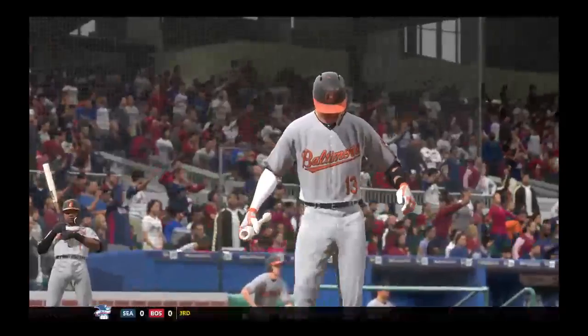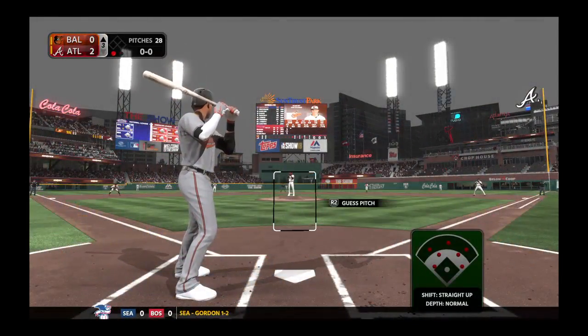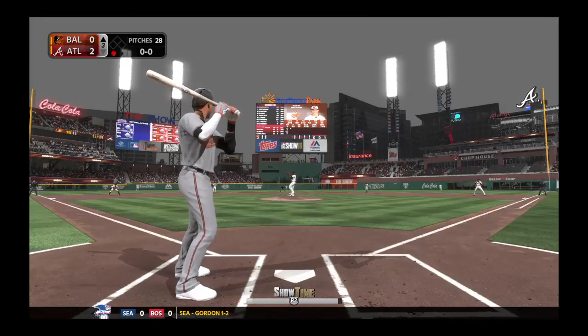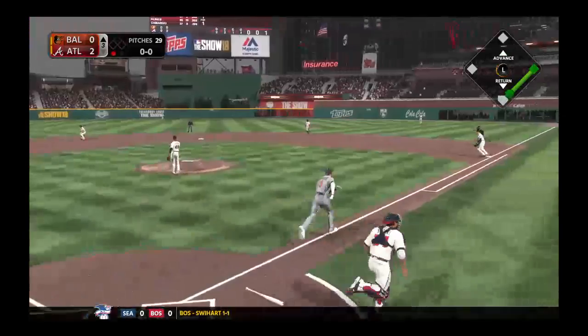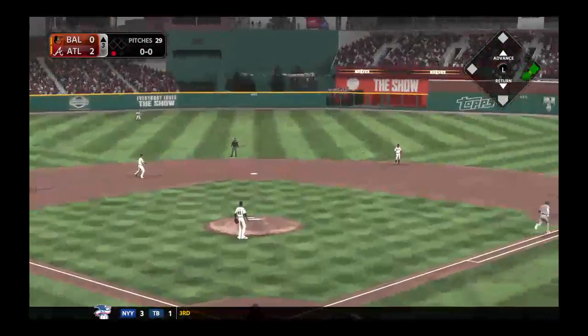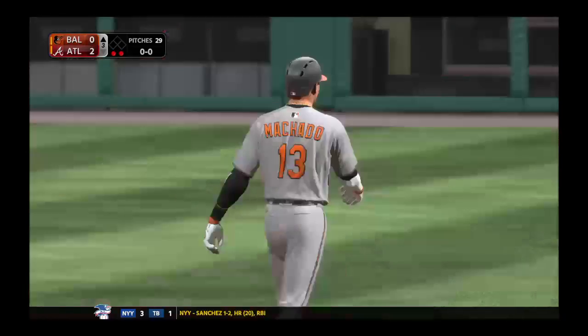Digging in for his second at-bat, Manny Machado. A base hit in his first trip. Here's the first pitch to him. Slider swung on and grounded toward short. On to Freeman at first, and there are 2 away now.